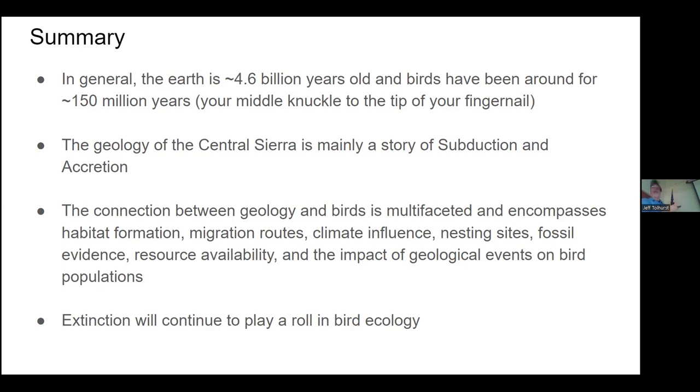And the answer was subduction and accretion. What was the question? What's the geology of the Central Sierra? How did that form? If you can wrap your head around subduction and accretion, you pretty much have a good idea. Then the connection between geology and birds: all those big habitat formations, migration routes following all those reservoirs or ponds, climate influence, the nesting sites like on Table Mountain or maybe Columns of the Giants, those might be interesting places to explore.